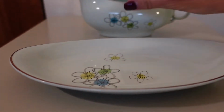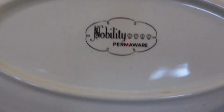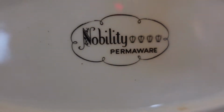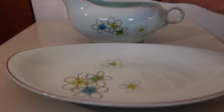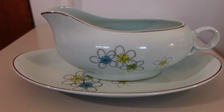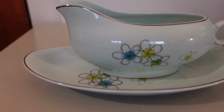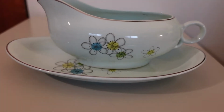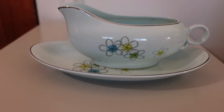It doesn't have a label on there. Let me see. Oh, here it is. Look at that. Even that looks really neat. Nobility Permaware. So I basically have a whole set of this, or a partial set, and I've been slowly selling it off in pieces. I put this up on my Etsy shop. I do cross-post all of my vintage to eBay as well.